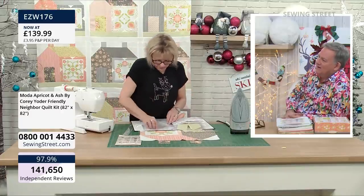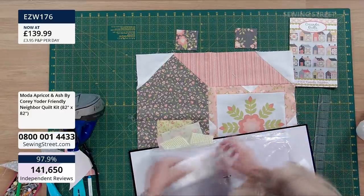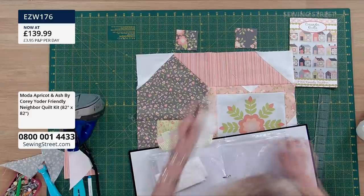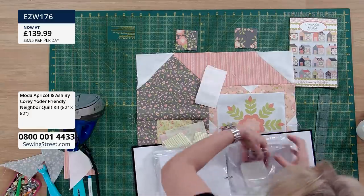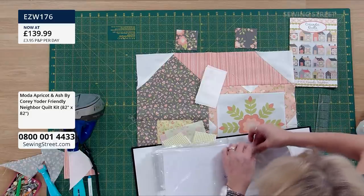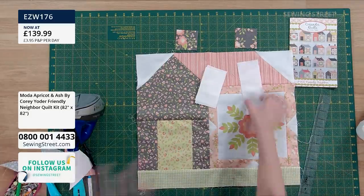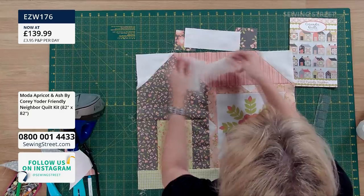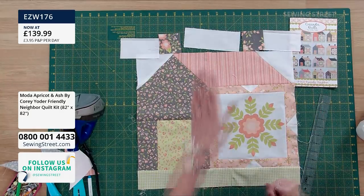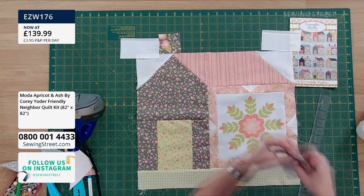So I'm just looking for my chimney pieces. Where are you? Got you. Right, so you need two of the shorter and one of the longer. They're exactly the same width. And I've got a little tip instead of reading the instructions, John, because let's face it, we just like to sew, don't we? Because the long one goes in there, it goes like that. So take the long one and then sew one of these right side to each end.